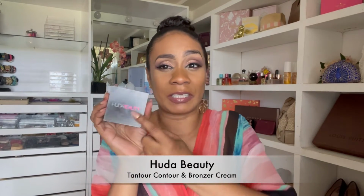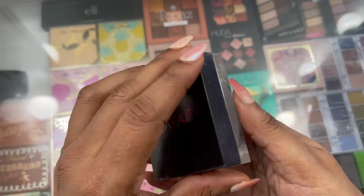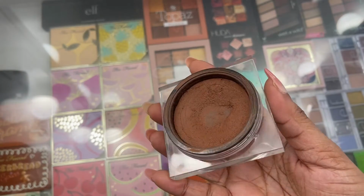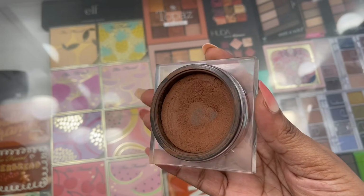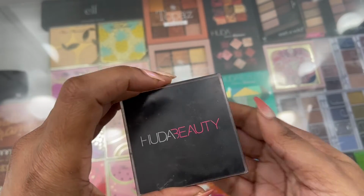Now, the next product fave, it's another complexion product. I have quite a few complexion products here. So this is a fave of mine. This is the Huda Beauty Tantour Contour and Bronzer Cream, and I use the shade medium. What I like about this is that she only has about 5 or 6 shades, but the shade range covers a broad spectrum, even with just the 5 or 6 shades.